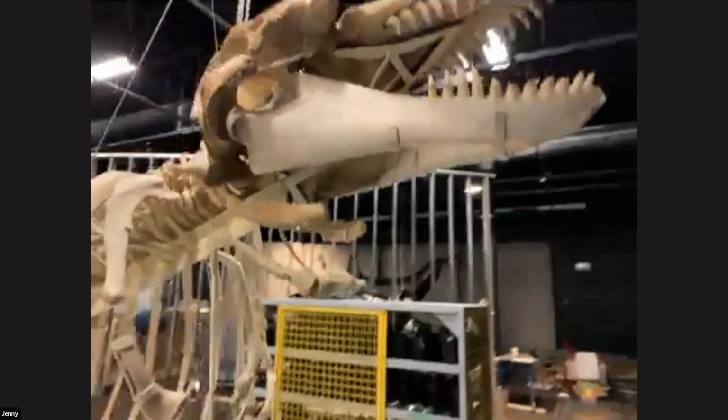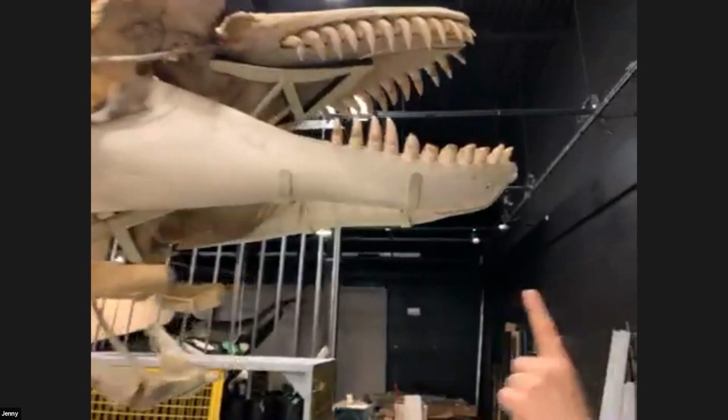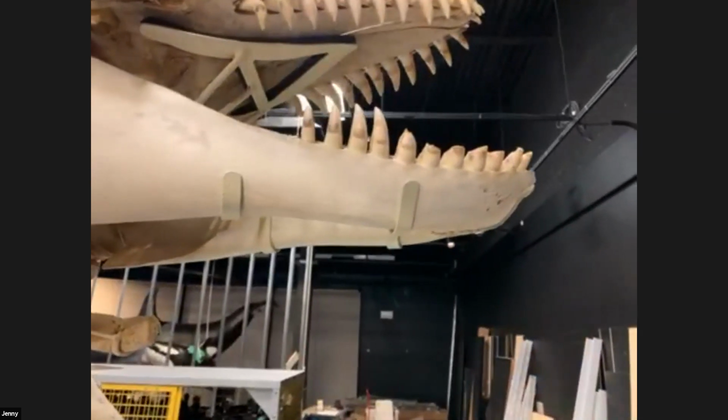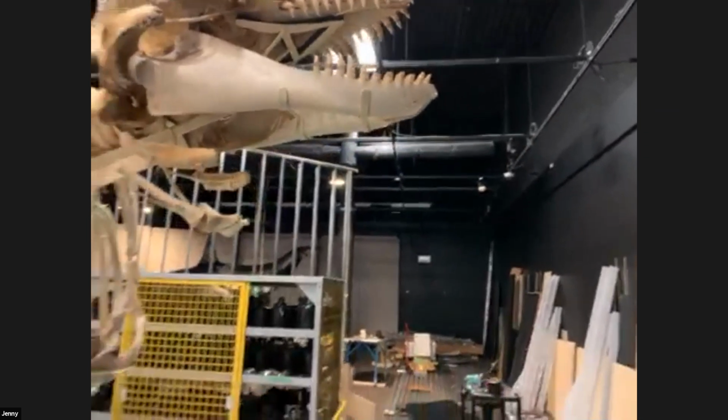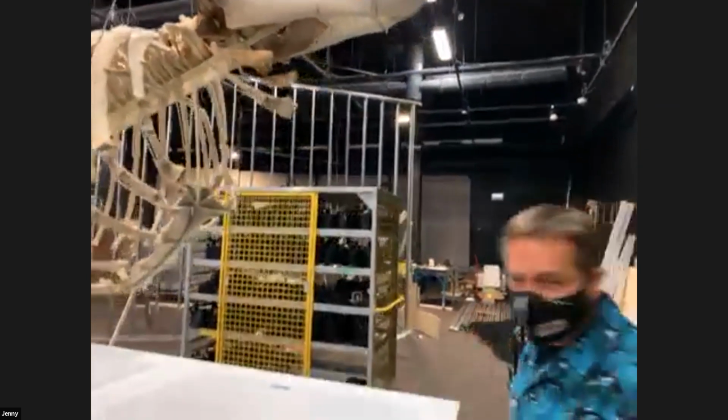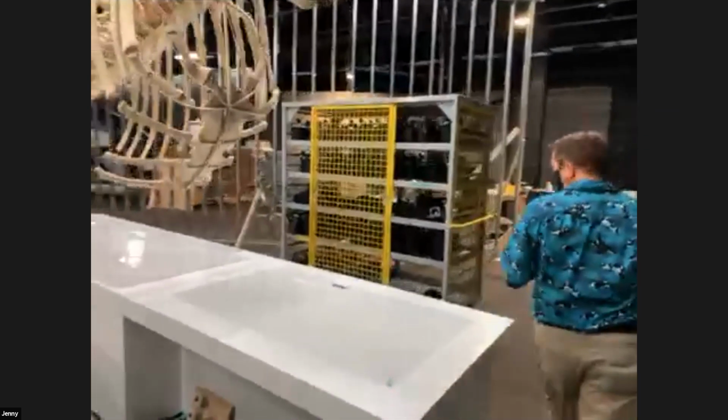So you can see the teeth that are cut off. There's about 6 of them that are cut. And yeah, so that's part of her story. Not only did she die, and that's very sad, but someone desecrated the body on the beach.